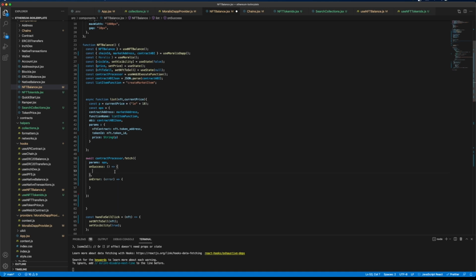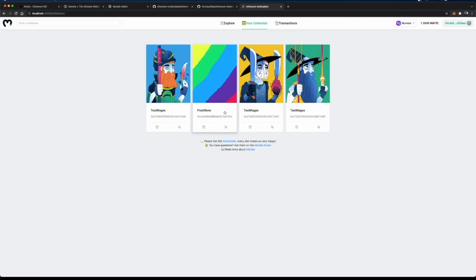And if the function goes through on the smart contract, we can just say alert item bought. We'll add some nice modals afterwards. We'll just check that this is actually working. And if it doesn't, we'll alert that something went wrong. And now, funnily enough, we should be ready to actually try it out in our app if we can list an item for sale on the smart contract and see if it updates in our backend on Moralis. So let's save that. And now if we head on over to our app and refresh that, it should be working.